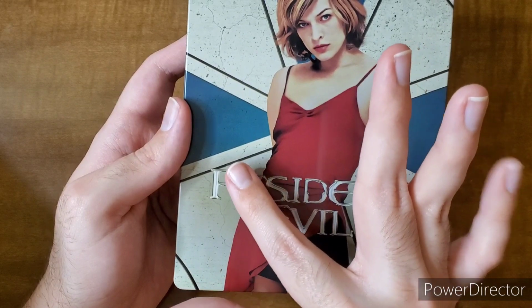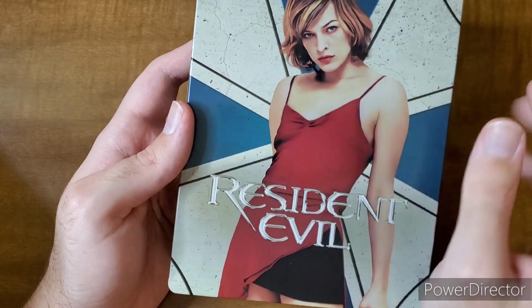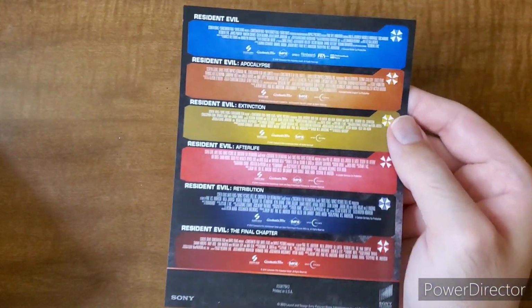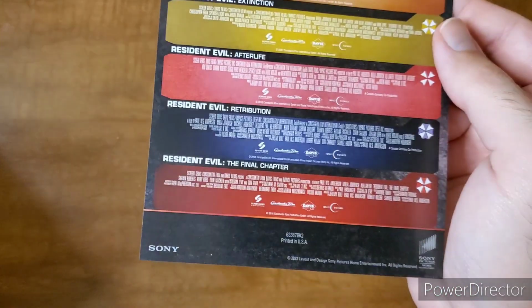They'd have to crop out the gun and make it look awkward, so I think what they did here with photoshopping the arm behind is fine. The back is just the blue Umbrella logo without her. On the inside, on the first one only, they have this little card that shows you all of the movies and their colors. Blank on the back.